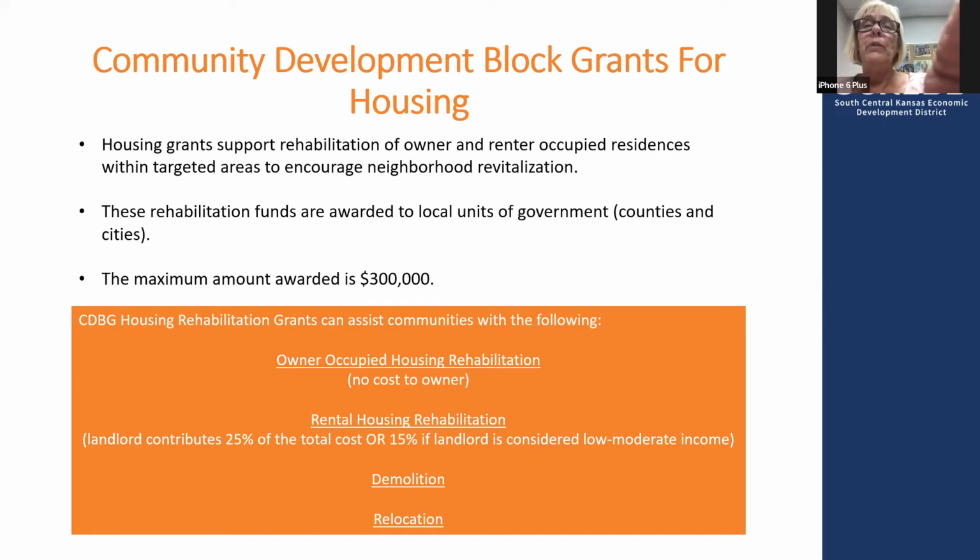So CDBG housing grants can assist communities with the following: owner-occupied housing rehab or rental housing rehab. So with the rental rehab, landlord contributes 25% of total cost, or 15% if the landlord is considered low to moderate income himself. And demolition is another thing that they do, but there's no demolition in this project. But as it states there, it's 25% the landlord will contribute of the total cost for the rehab. And then if the landlord himself is low to moderate income themselves, then they would only contribute 15%. Next slide.